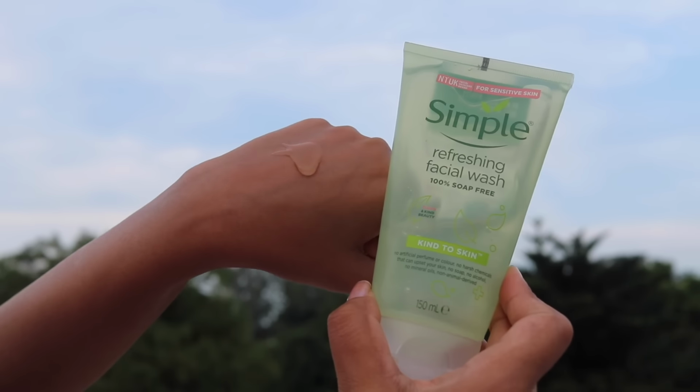So first water based cleanser that I recommend is the Simple Refreshing Face Wash. I've recommended it for years because it's very affordable and so gentle and does the job.